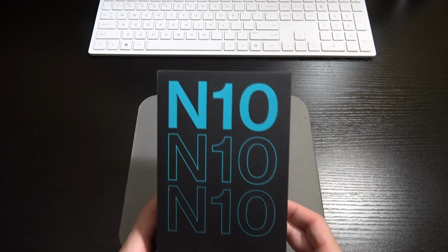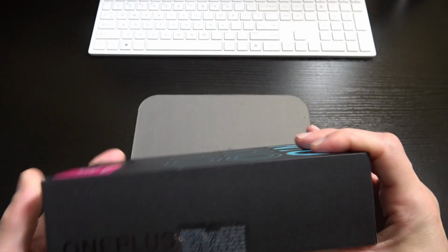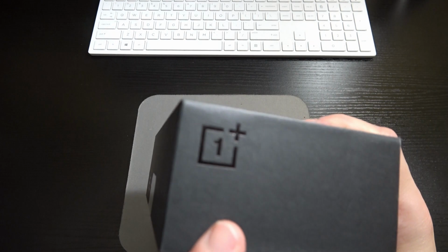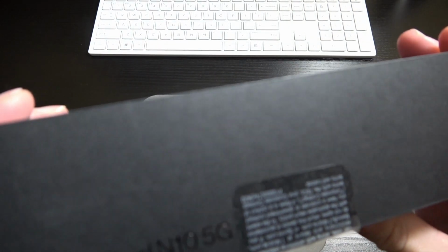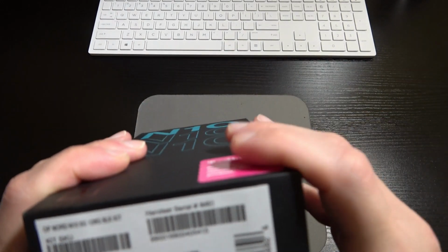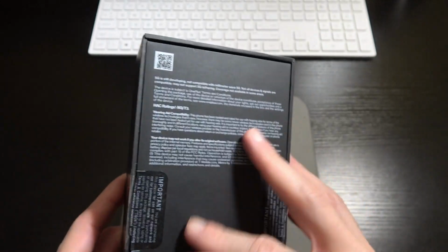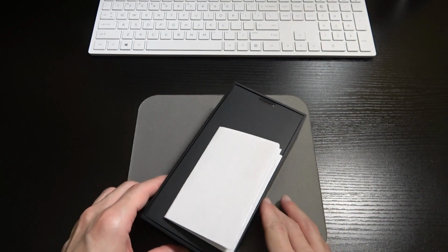And so the box here, you see the N10, and then you see there we got the little OnePlus logo. To the right of the box, we've got OnePlus, just a typical black box, another OnePlus logo right there. On the left, we've got OnePlus Nord N10 5G. You can see that. And then on the bottom, we've got our serial number, IMEI, all that kind of stuff. And then just some literature there on the bottom of the box. All right, so we'll go ahead and crack that open.